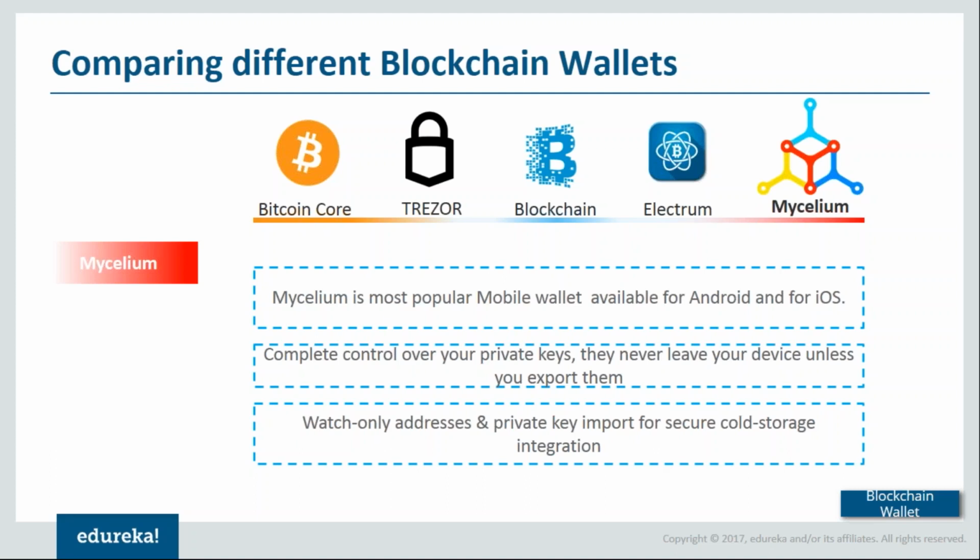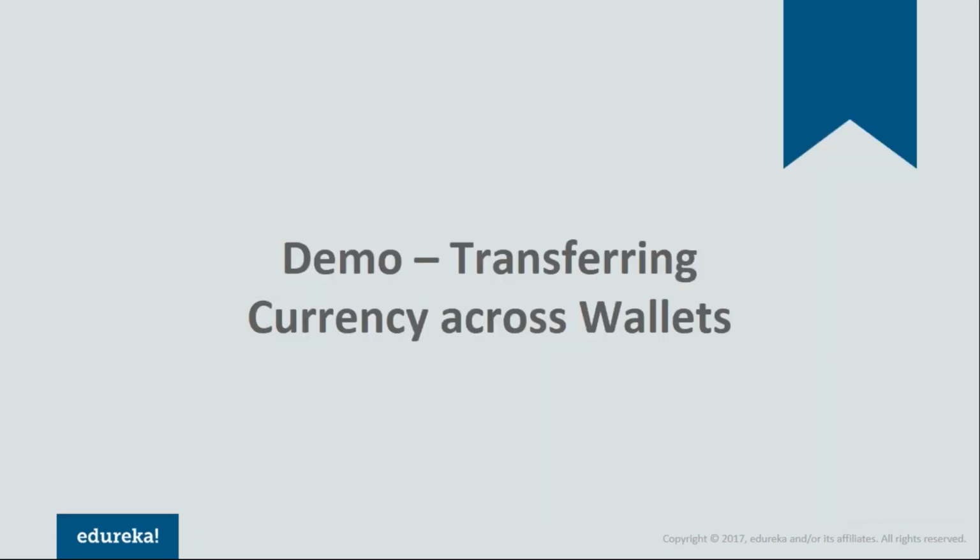Now you can go on to choose whichever wallet meets your requirement, and for today's demo session, what we'll be doing is buying Bitcoins using the ZebPay mobile application. Then I'll be initiating a transaction from my ZebPay mobile application to my Blockchain.info wallet, which is an online-based wallet. There I'll also show you how you can convert your Bitcoins to Ethereum. Okay, so I hope you guys are definitely looking forward to this.